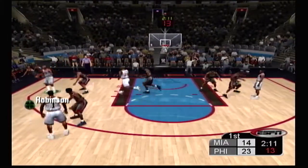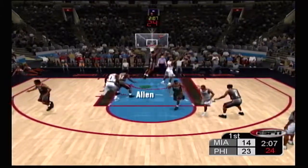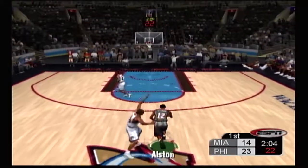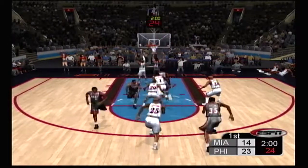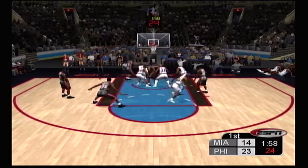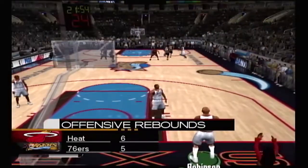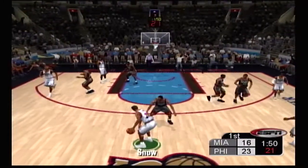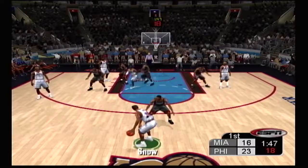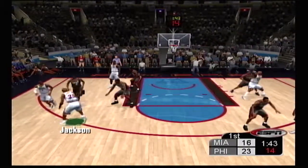Nabbed by Robinson. Received by Iverson. The J was missed by Iverson. Defenders love those streaky shooters. It's a big roll of the dice when they take those long ones. Rebounds. The putback was drained by Butler. He generally doesn't score in bunches, but he'll take his shots when he can. The 76ers are up 7 and have the ball. Skip to Jackson. Dumps it off.